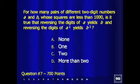Right, all set for question 7? All right, well, I'm glad you are, because I wouldn't know what to do if you said no. But here we go, for 700 points. For how many pairs of different 2-digit numbers A and B, is that you, Stephen?